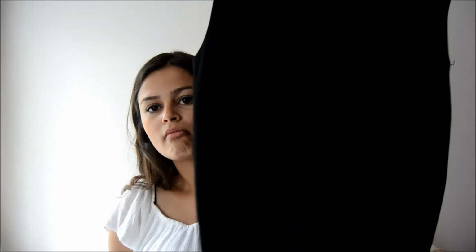The next black jacket is something like a blazer, but without sleeves, as you can see. And this one is, I think, €35.99 as well. And I really like it, but it's very big for a size small, but it didn't have an extra small. And I wanted this so bad, so I just picked it up. And yeah, as you can see, it's very big.